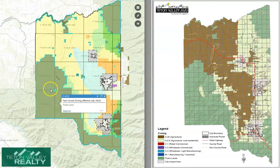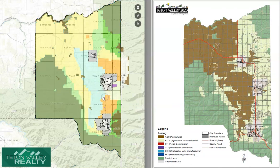So again, Teton Rockefeller, Teton Valley Realty, giving you a quick overview of the new zoning here in Teton County, effective July 6, 2022. And you can stay tuned at Teton Realty blog to get a better understanding of the Teton County Land Development Code, soon also to be adopted, and what that might mean for the property that you're looking at or own. Thank you very much.